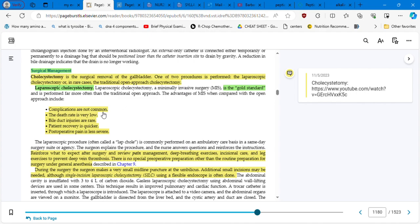Complications are not common. Bile duct injuries are rare. Postoperative pain is less severe. Recovery is quicker.